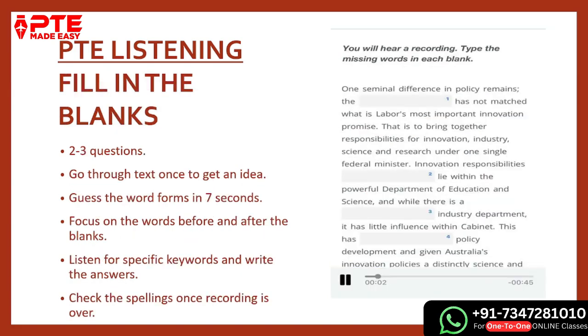Coming to the next part, PTE listening fill in the blanks. Total of 2 to 3 questions like this. Similar to IELTS listening fill in the blanks only. You are going to listen to the audio. Okay. Simply guess the word form. Go through the text once to get an idea. Okay, you have gone through the text.